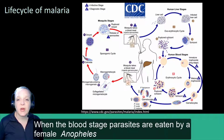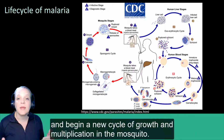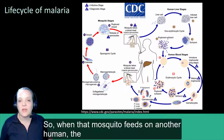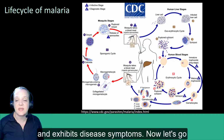When the blood stage parasites are eaten by a female Anopheles mosquito, they can then mate in the mosquito's gut and begin a new cycle of growth and multiplication in the mosquito. So when that mosquito feeds on another human, the parasites can be spread to another and the cycle continues. The parasite doesn't cause disease in the mosquito, just the human is infected and exhibits disease symptoms.